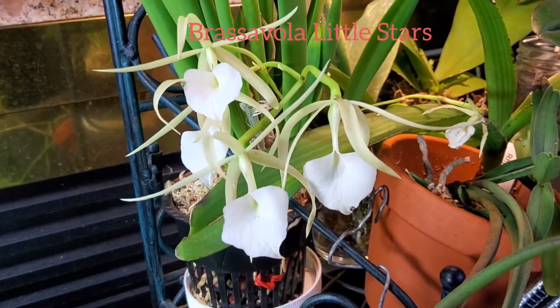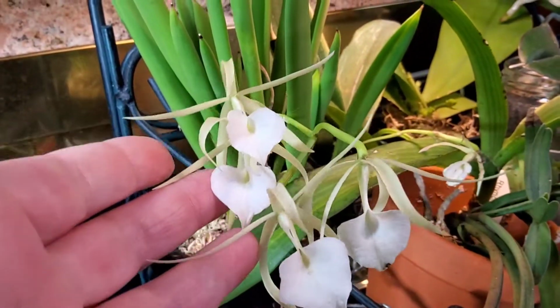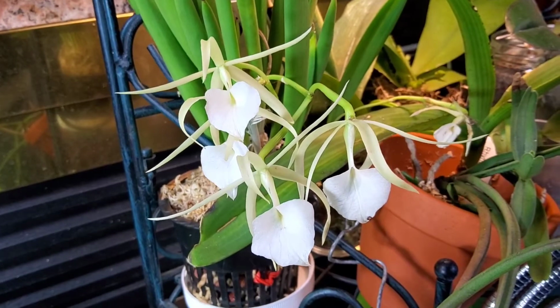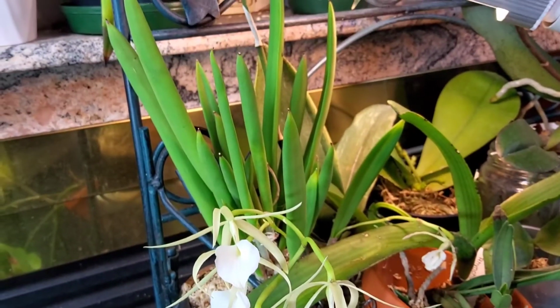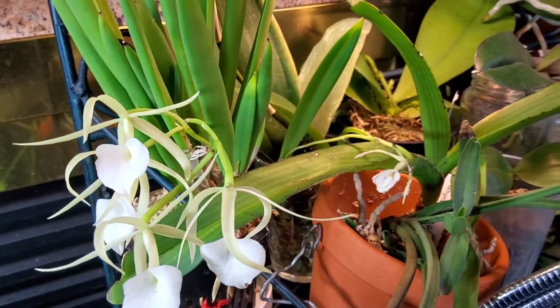But Little Stars continues to bloom well, to be very fragrant, and easy to care for. A reliable bloomer every year. And if you want, you can look at my care collab video I did with Ninja Orchids and see how I grow this one.